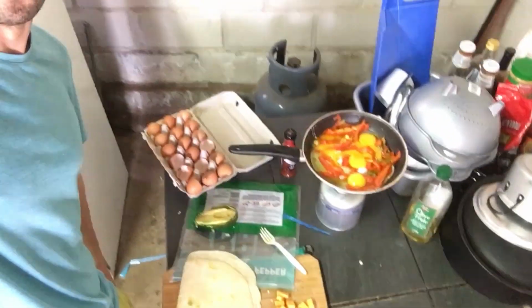There's a kitchen area where you can cook your food in the Pakhuis, but also you can use it on the braai when they have it in the evening, and I'm just getting some burritos.